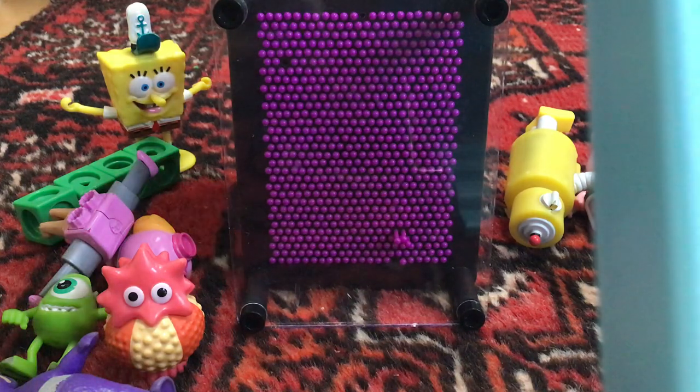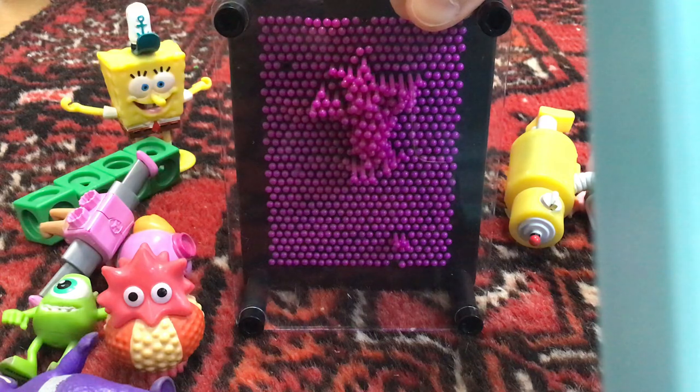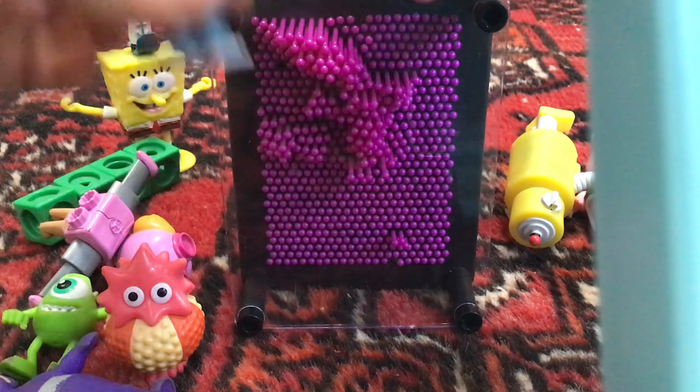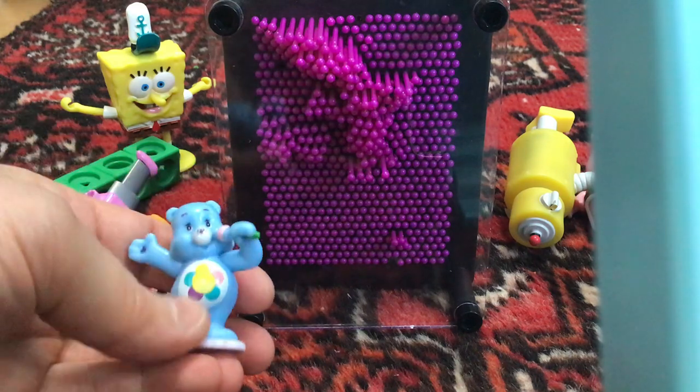Next up, we have a little creature. It's a bear. But what type of bear? I'll give you a clue. It's a Care Bear. And they're holding a microphone. Who could it be? It is Harmony. Cool, a lovely flower on her tum.